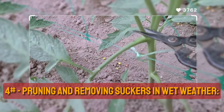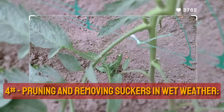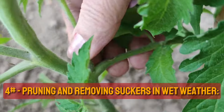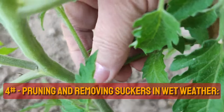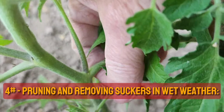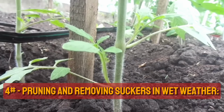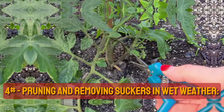4. Pruning and removing suckers in wet weather. Pruning and removing suckers in wet weather increases the risk of disease transmission. Moisture on the plant provides an ideal environment for pathogens to grow. It is best to perform these tasks during dry weather, when the plant can heal and the risk of disease transmission is reduced. Clean your tools before and after use to avoid spreading potential infections.